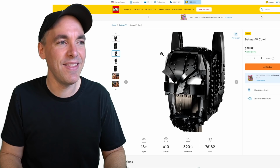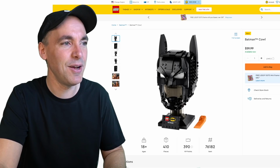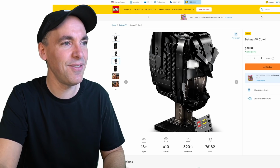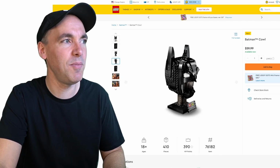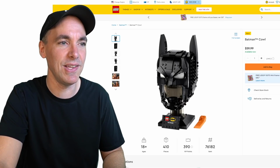But this one I'm gonna do $60. I think I can risk it, and we'll do a how bad is it on the Lego Batman cowl. I don't know, it's really up in the air. This is like the Iron Man one for me, where maybe if I see it in person, it doesn't look as janky as it does there.